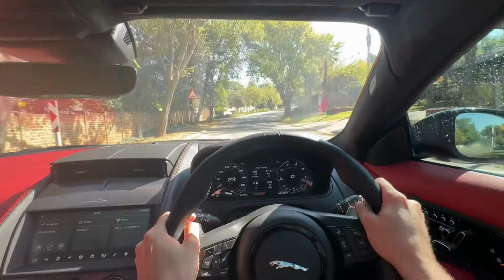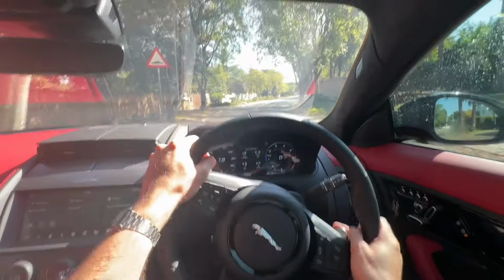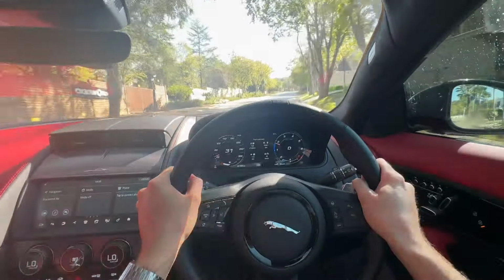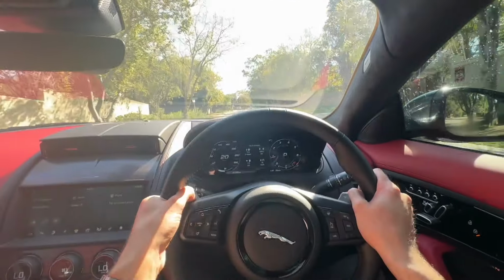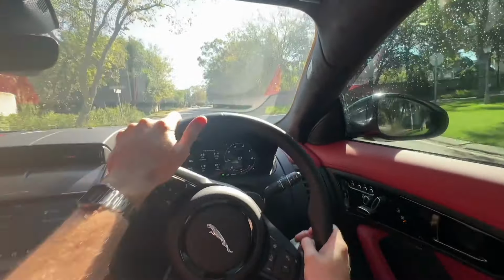But for the F-Type, if you want to get into one of these, now's going to be the time to do it, because buying a new one's not going to be around for much longer, and I'm pretty sure the second-hand market is going to sweep them up quickly.